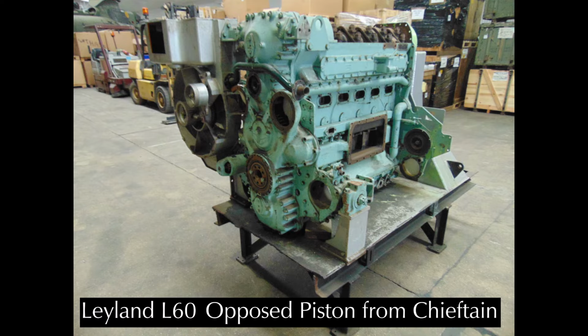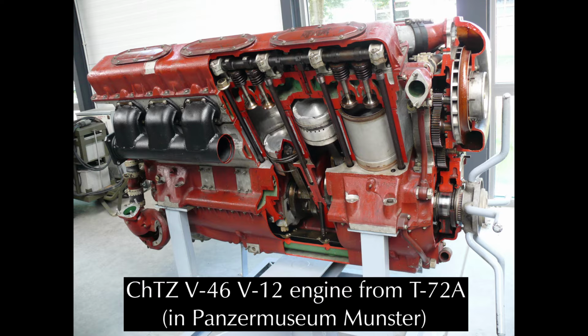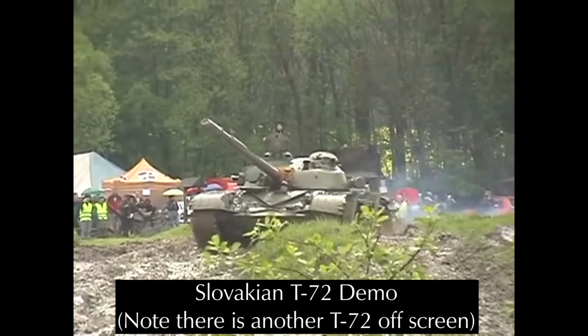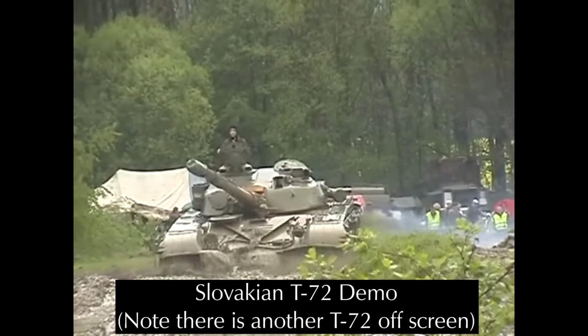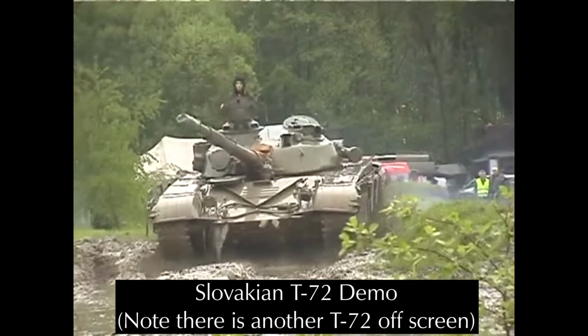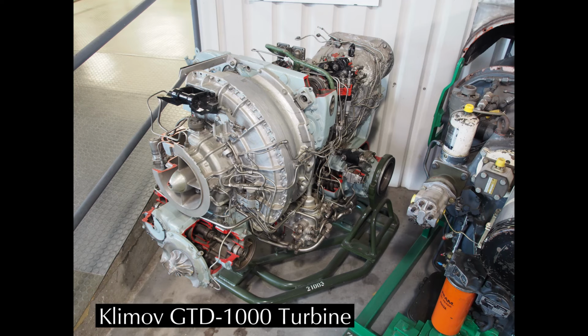Note that it sounds something akin to the engine in a British Chieftain tank, but it's very distinctive when compared to the more typical big diesel V12 noise of the T-72. And the turbine whine of the T-80.